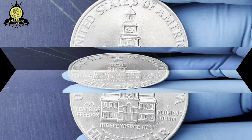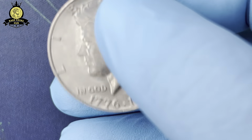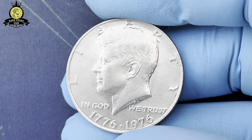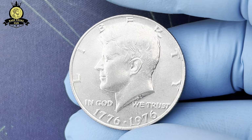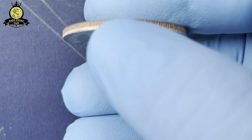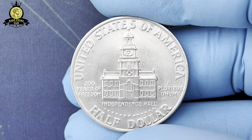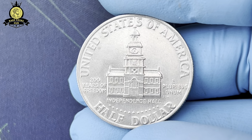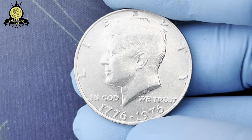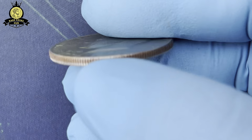For the first time in modern minting history, circulating coins would feature special reverse designs to honor the bicentennial. The quarter, the half-dollar, and the dollar coin were all chosen for redesigns, each reflecting a piece of American heritage. The Kennedy half-dollar, long associated with the memory of a young, idealistic president, suddenly became a symbol of the country's 200-year journey. What set the 1976 Kennedy half-dollar apart wasn't just its dual date, 1776 to 1976, inscription on the obverse, or its unique reverse design. It was the way it captured the national mood, how it brought history, artistry, and patriotism into a single piece of metal.